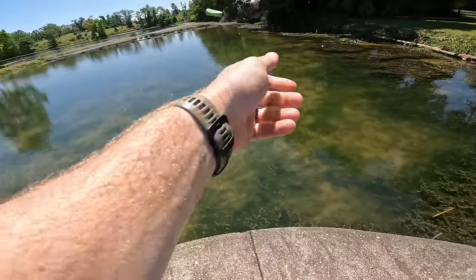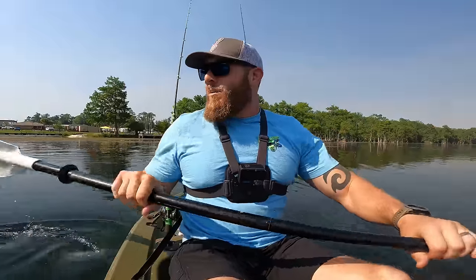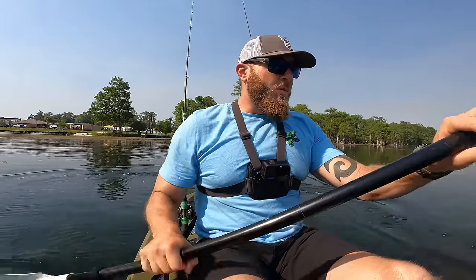We're gonna be attacking this fishery from the bank mainly, but we're also gonna rent some kayaks while we're here. We're gonna do whatever we have to do to get close to the big fish.